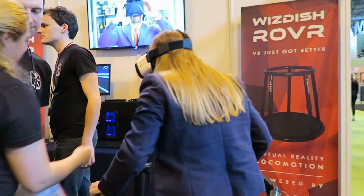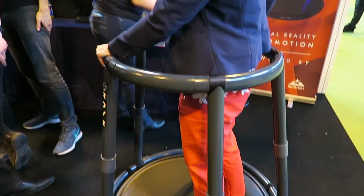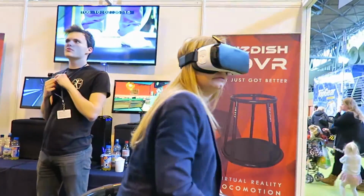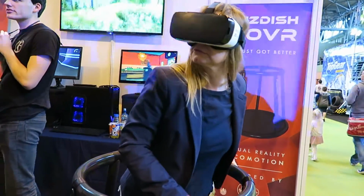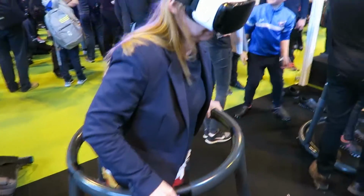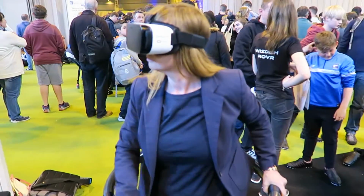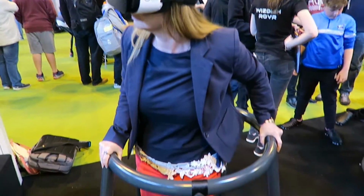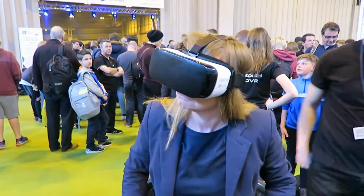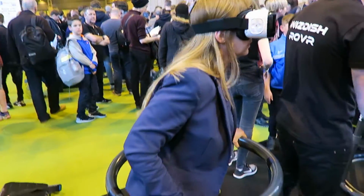And we also tried out the Rovr. This is a freestanding device where you wear slippy shoes, don't you? Yeah. And you slide around, and instead of using a controller, you look a little bit like you're in a black and white film, just kind of running around, skating about, which is quite amusing to watch. But you had no idea that anything was going on around you, did you? No, not at all, and I really enjoyed the experience.